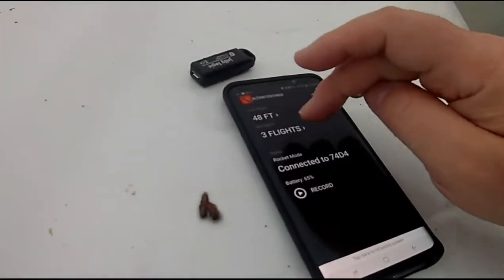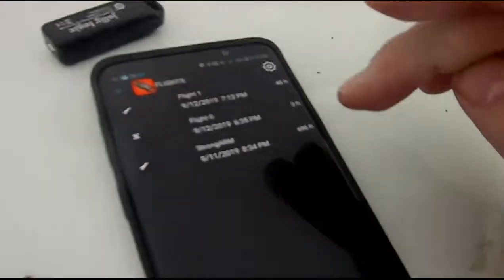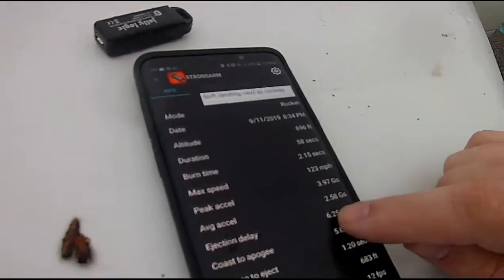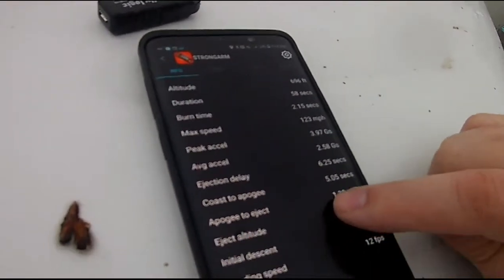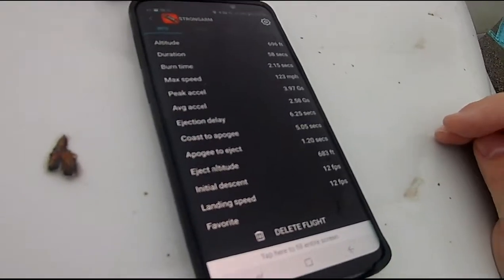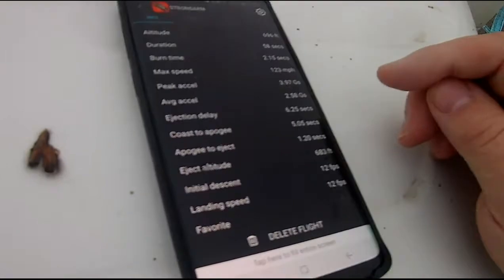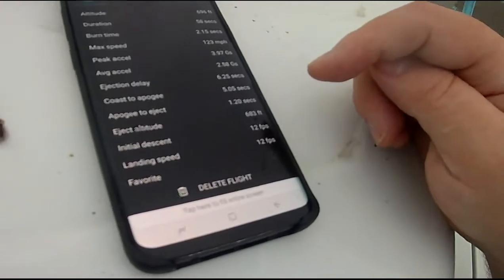And that went to 48 feet, 3 flights. It went to a height of 600, wow, with a slingshot, it went to 696 feet. Max speed was 123 miles per hour, peak acceleration was 4 Gs. Close to apogee, 5 seconds. Apogee to eject. Ejection altitude, 682 feet. You know, I wonder if that's above sea level. No, that's altitude. Initial descent, 12 feet per second. Landing speed, 12 feet per second.